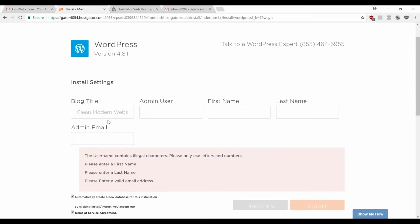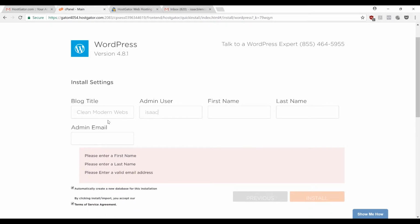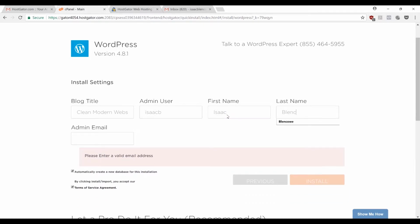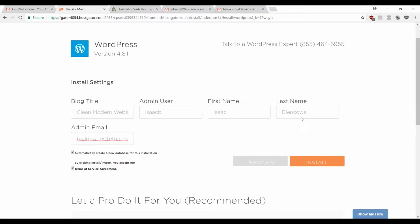So make up something that you'll remember. It can be your full name, or you can just have something like, maybe I'm going to put in Isaac B, and remember this is what you're going to use to log in. And then you're going to have your first name and your last name, and then you're going to put in your email address.